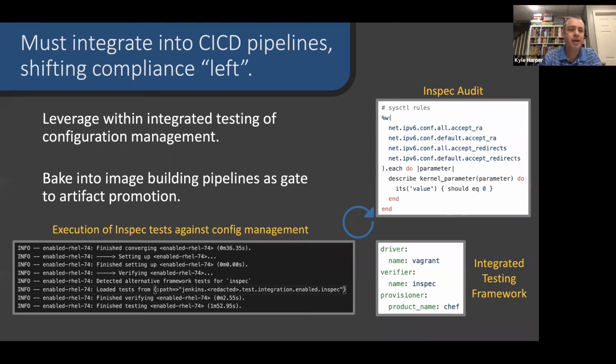We're also really excited and just beginning to explore, admittedly, baking these Inspecs into our image building pipelines. So we see a good opportunity as that being a gate to artifact promotion, right? So as part of the image building, we can validate with Inspec that it adheres to the standards that we've set before we make it available to our solutions.